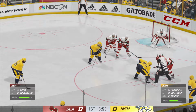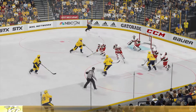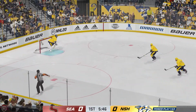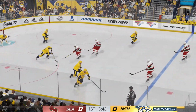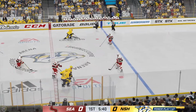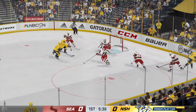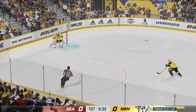Well, James, statistically, we know that if you score the first goal of the game, you're going to win well over 55% of the time. So that first goal is critical. Now you've got a great chance because you're on the power play. Nashville's got the puck along the boards. Turris plays it into the offensive zone. Right up front, and that one's broken up. And manages to clear the zone.